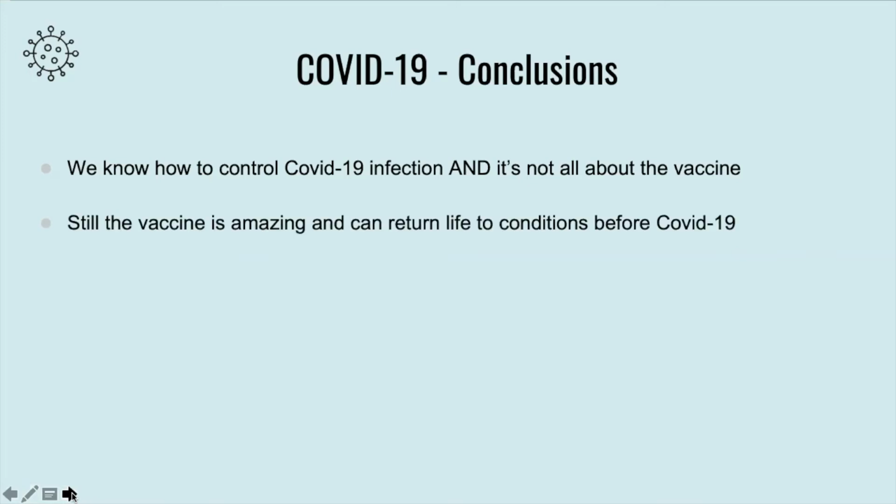Still, the vaccine is amazing and it can return life to conditions before COVID-19. I think we're seeing that already, but more in anticipation of it going well. For example, Texas, surprise, surprise, they just dropped their mandatory mask requirement, although less than 10% of the population has been vaccinated. So it's going to return back, but we're not there yet. And so while we roll this out, it's still important that people wear their masks and socially distance.